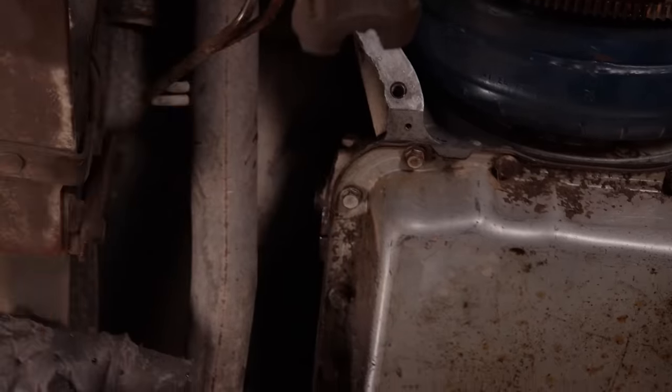Watch this hood. It's gonna be a crazy transformation. That is a cool patina look. I'd rock it.